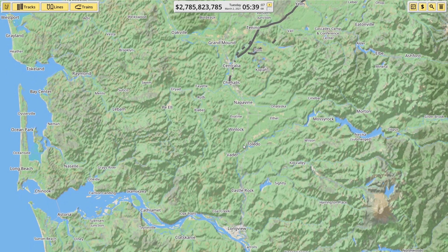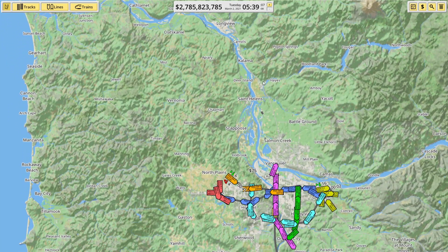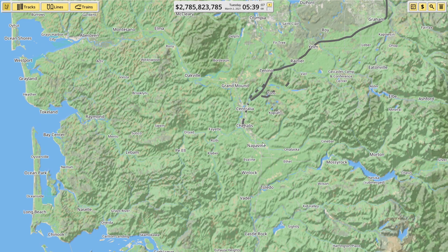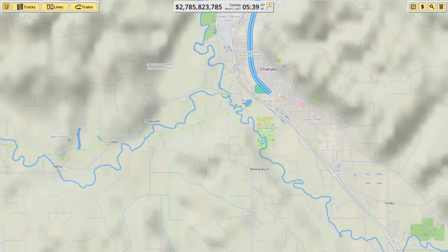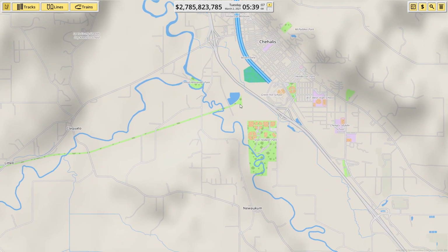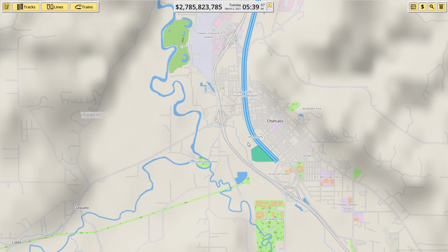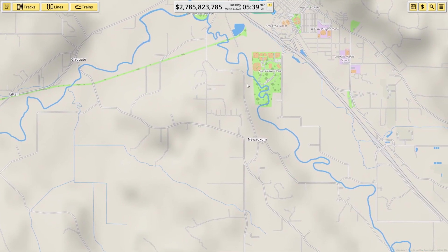We are going to finish the Seattle line build today, and let's just dive right in. So I was looking at this, and I think that I actually want to cross.